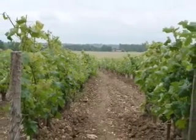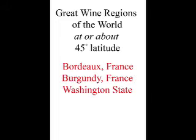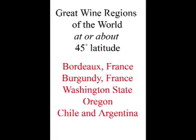And also, the 45th parallel is about the extreme for ripening grapes. The 45th parallel, to give you an idea, is approximately where Minneapolis and St. Paul are in the world. And if you follow that 45th parallel around the world into the Northern Hemisphere, you'll see that it runs through some of the greatest winemaking areas of the world.